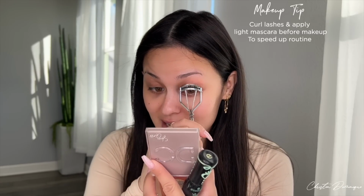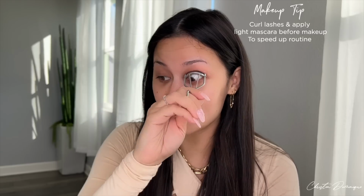This is something new that I've been doing, but before I go into any part of my makeup routine, I'll go in and curl my lashes first. And the reason why I do that, I'll curl my lashes like this. I'll just clamp them upwards. And then I'll put a tiny bit of mascara on. By the time I'm ready for lashes or more mascara, my lashes have already set and dried and are kind of curled and ready for lashes. So this has been really helping to speed up my everyday routine.